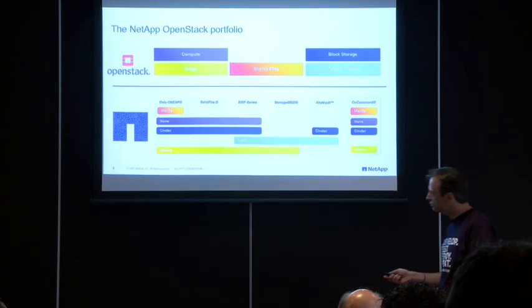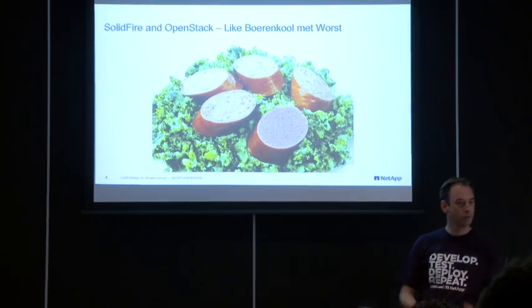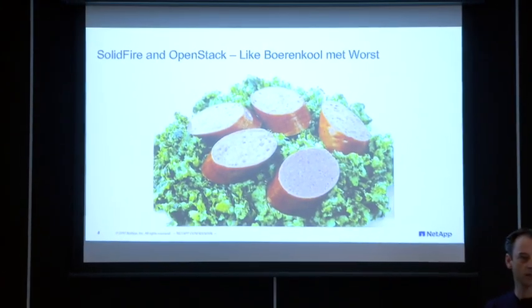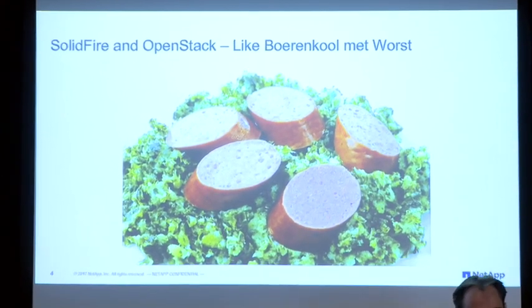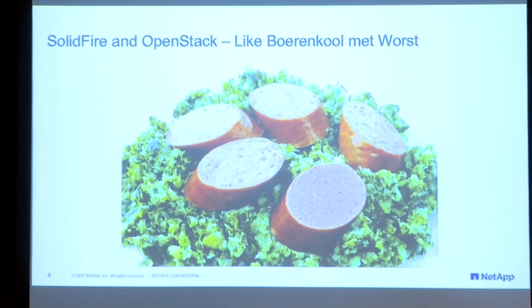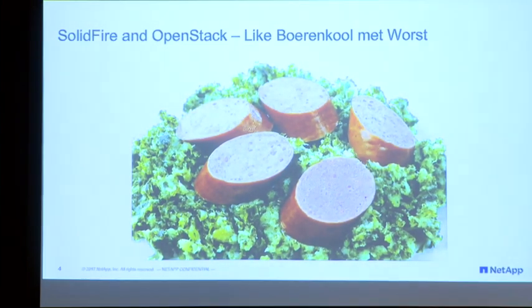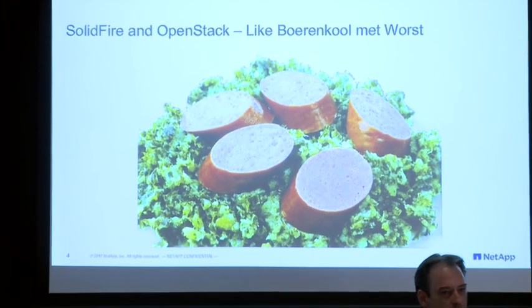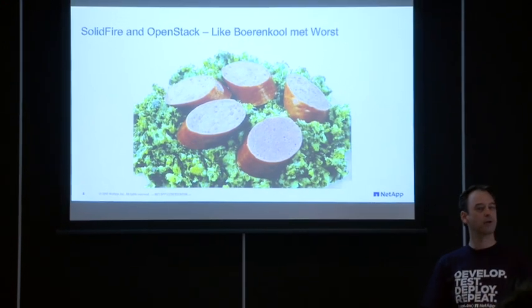And just to illustrate, OpenStack is like boerenkool met worst, which is a typical Dutch dish, and we like mashed potatoes with the green stuff and the sausage. I changed this from an American slide, like a sandwich with peanut butter and jelly, which would resonate less, let's say, here. But it kind of goes very well together.